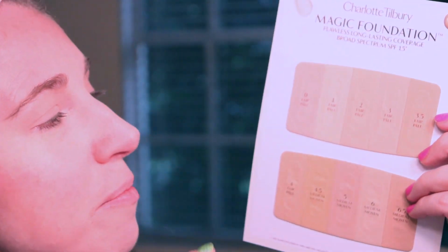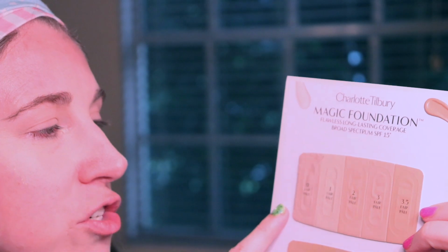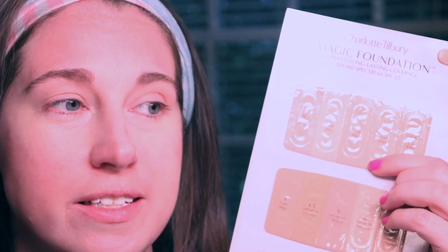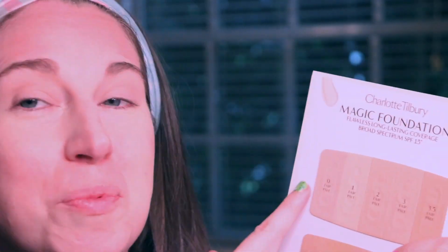Alrighty guys, so I'm going to go in with the foundation from Charlotte Tilbury. Again, this is the Magic Foundation. I think I am in between a 0 and a 3 on this little packet. Now again, I love getting sample sizes, but let's call it out when I need to call it out. This is not enough to sample. You need a little bit more. So we're probably gonna have to use the majority of this to figure this out.